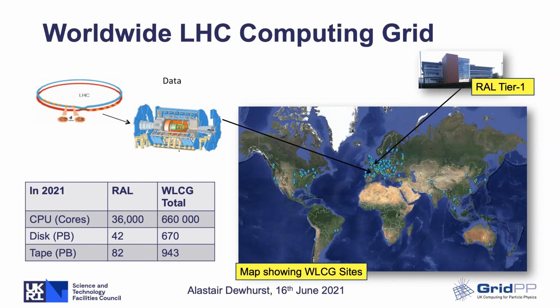Then, with this data being created at CERN, there will be a processing of that to change it into different data formats, and then this is exported around the globe. The map that you can see on my slide has a point for every single WLCG site, where sites may be taking data, storing or analyzing the data, or just have some physicists there that might need access to the data.